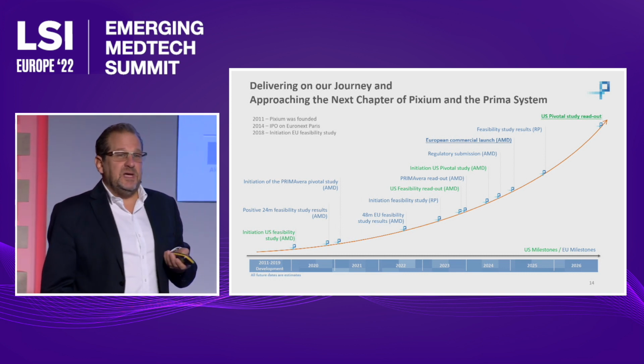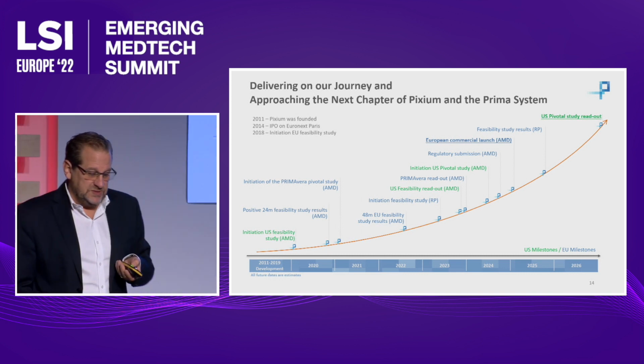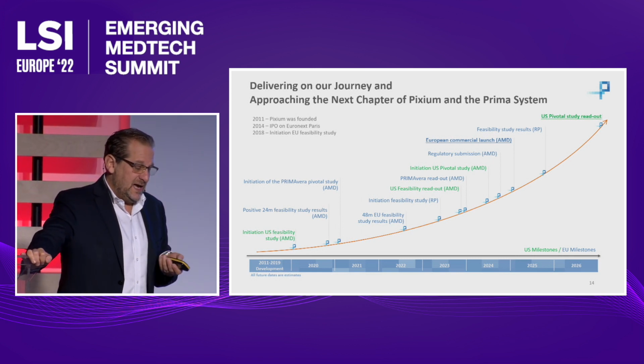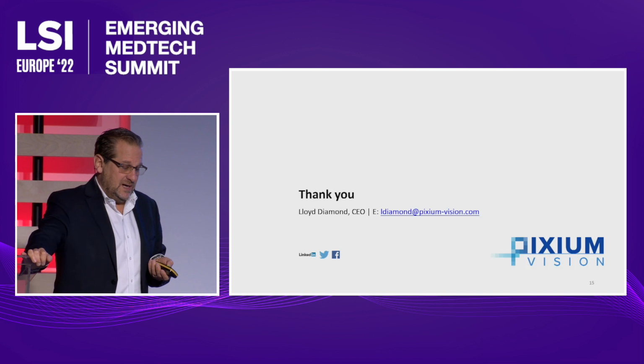As I mentioned, European commercial launch is anticipated sometime towards the end of 2024, depending on how long it takes for the competent authority to regulate our dossier.